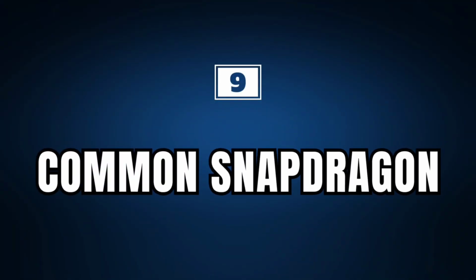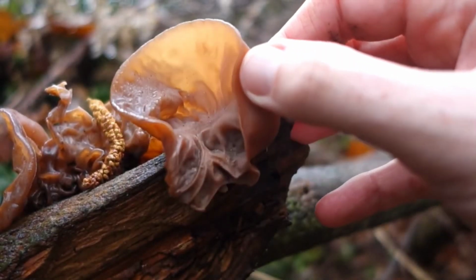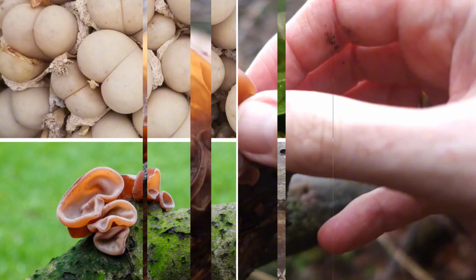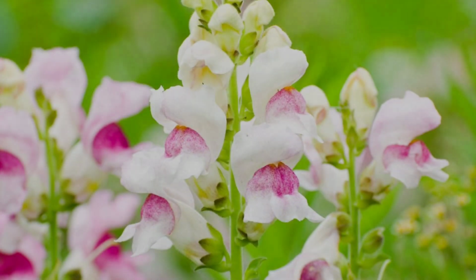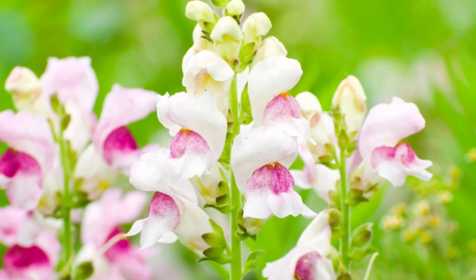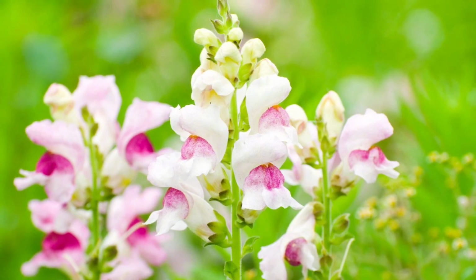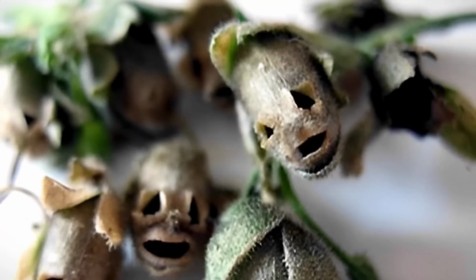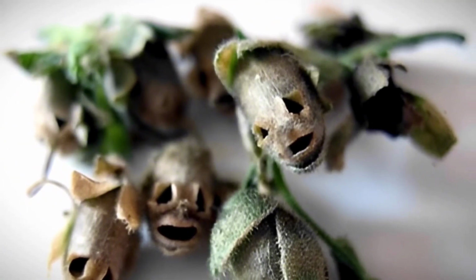Common snapdragon. We have to admit that so far we've talked about very interesting plants and fungi that can be perceived as being similar to some part of the human body immediately upon being observed. But now it's time to introduce you to a plant that most likely, if you look at it for the first time, you'll think it's just another ordinary plant with nothing special about it, but it's after it's been killed that this plant acquires its distinctive look, resembling a part of the human body.